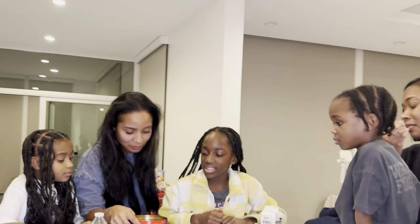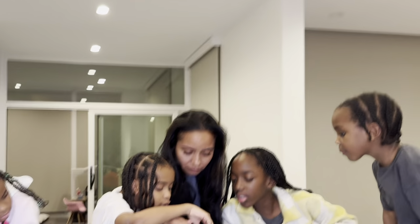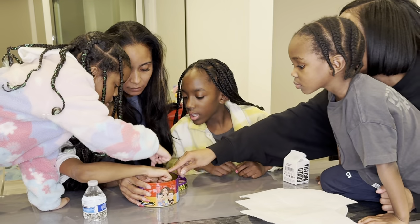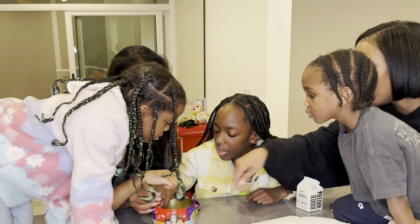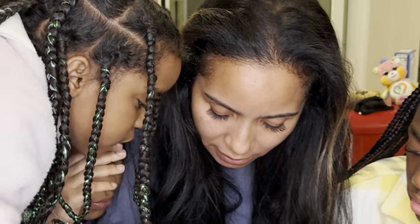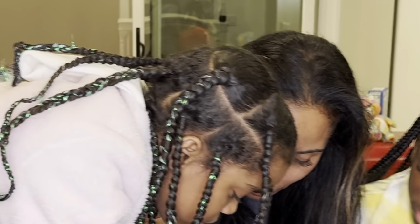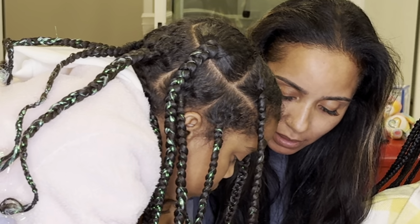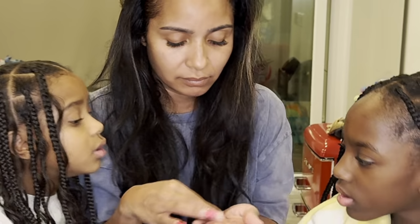No. Which one is that? What's the yellow spot? This? Wait, that has yellow spots. Which one? Show me. It's this one. Shine the light on it. Right here. Show me the blue. By the blue. This one? Where Jada's pointing. Oh, this white one? Yeah. No, wait, hold up. Does it have yellow spots on it? Mm-hmm. Yeah. Let me see.